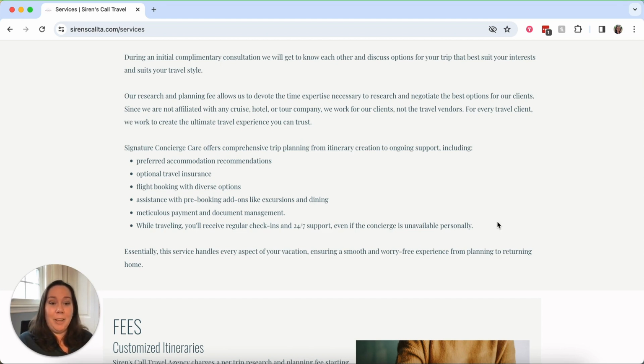And by specifically saying, even if the concierge is unavailable personally, that actually undermines the idea of 24/7 support, which I'm sure was not your intention, but I would take that off. This last section, I would not put anything about that.